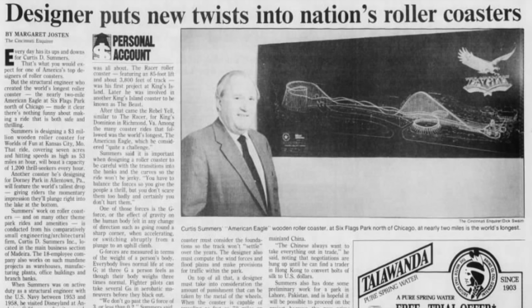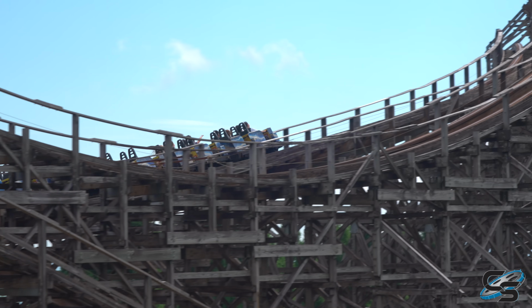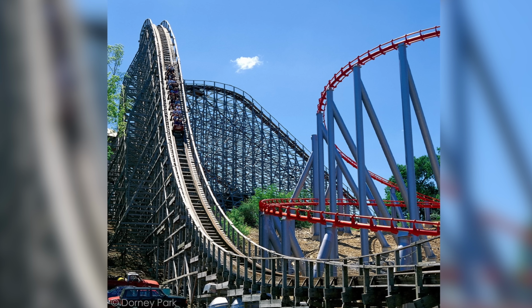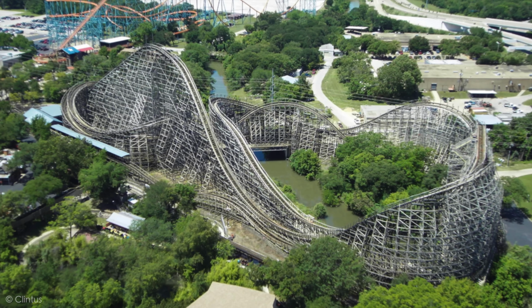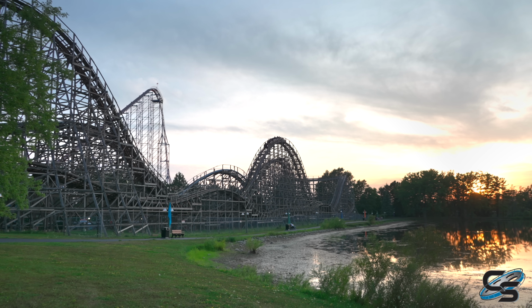The ride's designer, Curtis D. Summers, is famous for some of the most iconic wood coasters of the 80s and 90s, including American Eagle at Six Flags Great America, Hercules at Dorney Park, Mean Streak at Cedar Point, Mighty Canadian Mindbuster at Canada's Wonderland, and even the original Texas Giant at Six Flags Over Texas. So quite a portfolio, even though not all of them necessarily are going to be considered fan favorites.